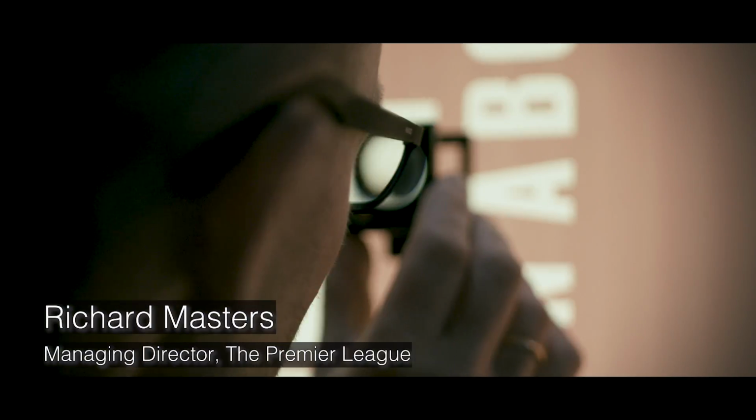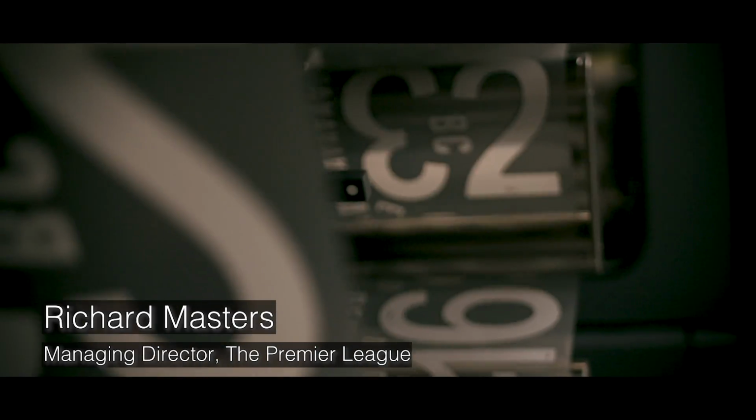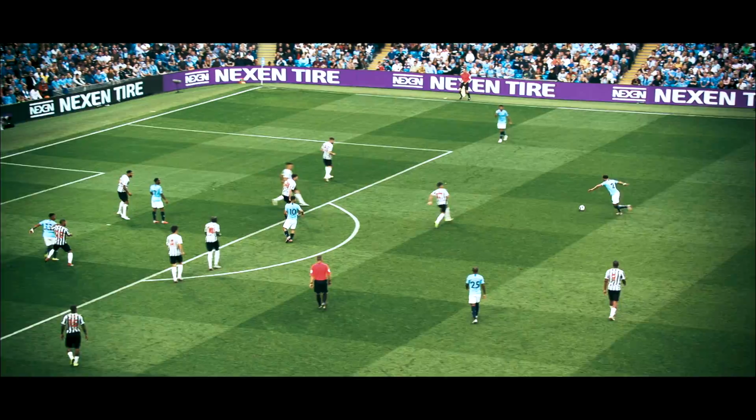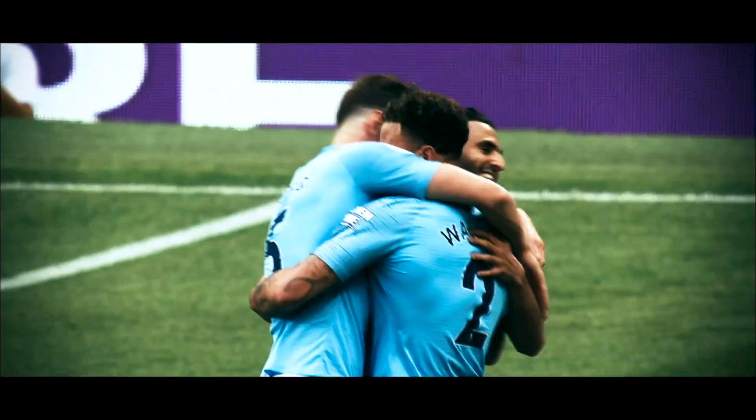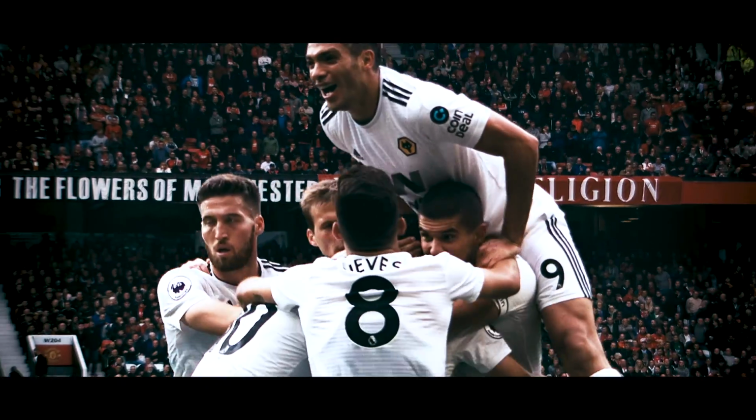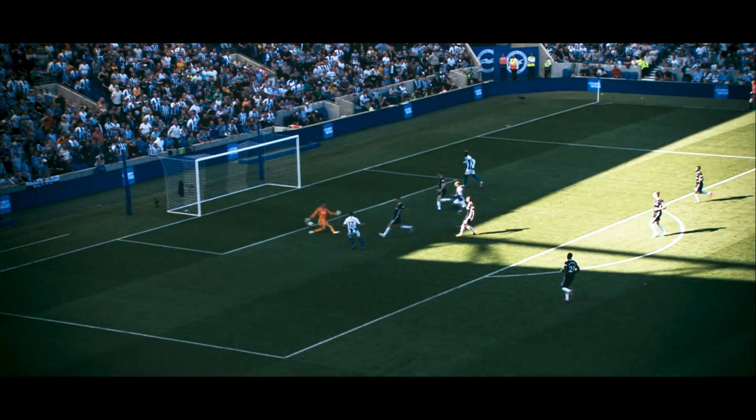Throughout the process, we're hugely impressed with Avery Dennison. They're clearly a company with a track record of innovation, and we're really looking forward to working with them over the next 3 years. It's going to be incredible to see your product on the pitch. It gives another dimension to day-to-day life that you can produce the names and numbers for your heroes.